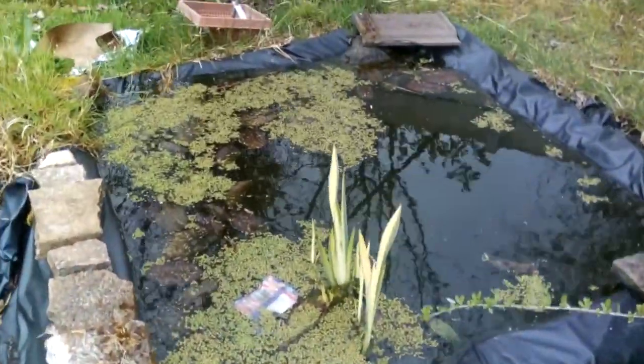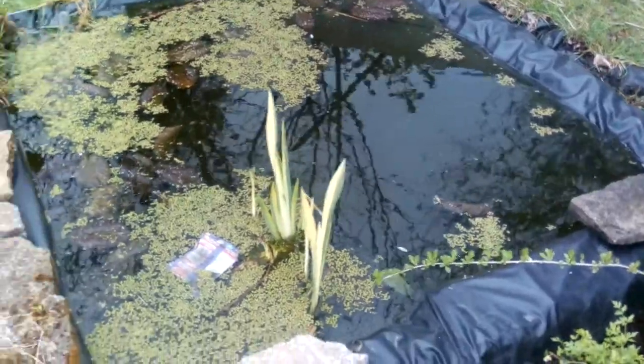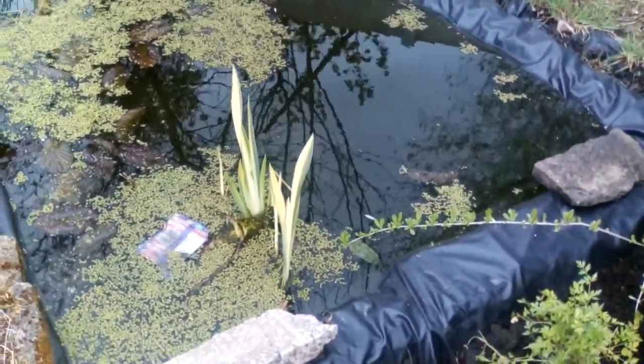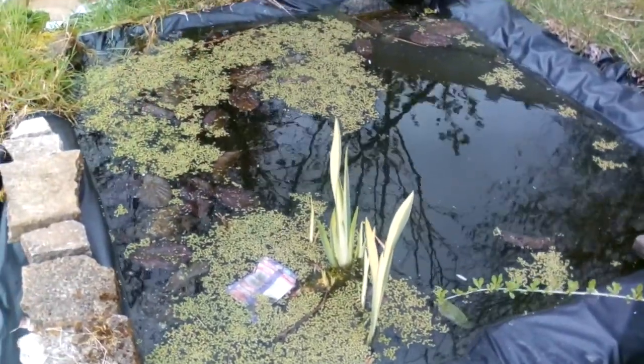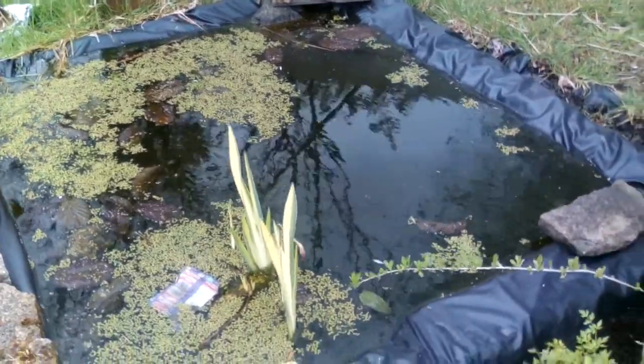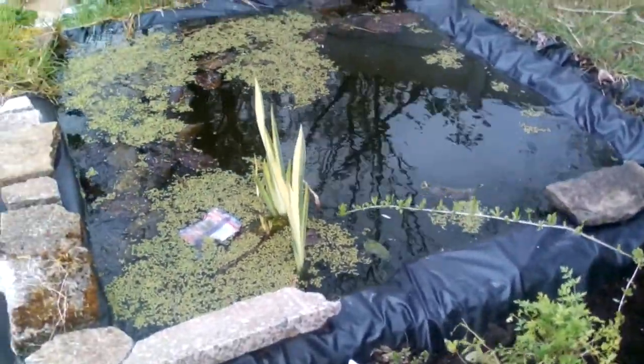Pond getting rather full of weed at the moment, and crisp packets and whatever. I need to fish all that out later on today. But I've only got a couple of hours down here because I've got to go out later on. We're going to have a look at a place that breeds chickens, so hopefully we'll be fine.